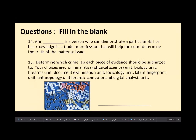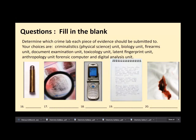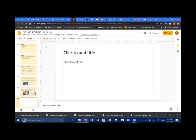The following questions are, I'd like you to determine which crime lab each piece of evidence should be submitted to. Your choices are criminalistics, biology, firearms, document examination, toxicology, latent fingerprint, anthropology, and forensic computer and digital analysis units. So if you just go through this, you pick the correct one. That's it for the rest of chapter 1.